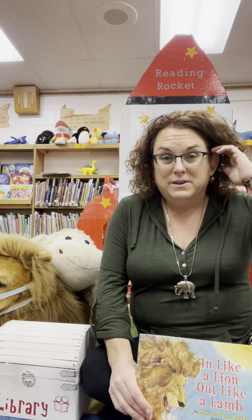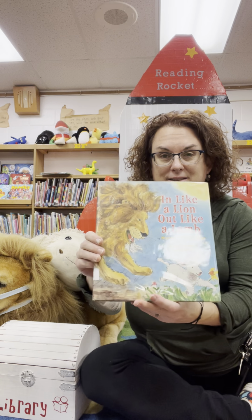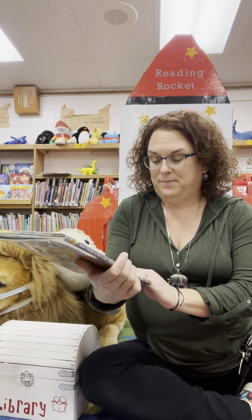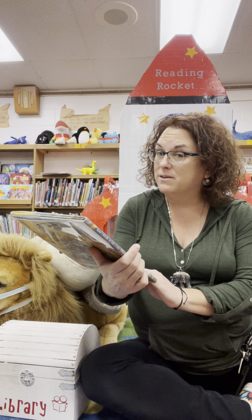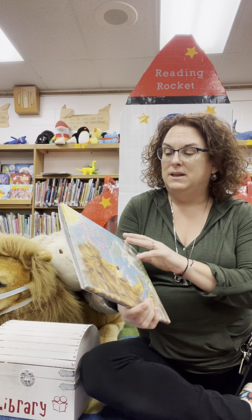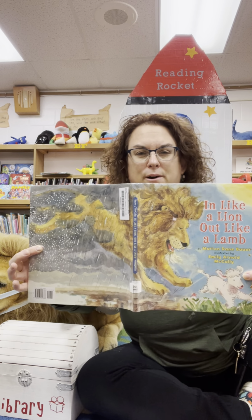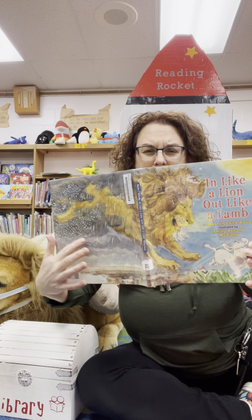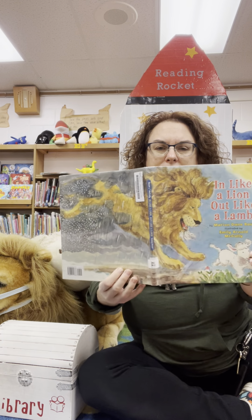This week's Read Aloud is titled In Like a Lion, Out Like a Lamb. It's by Marion Dane Bauer. The illustrator is somebody different, Emily Arnold McCulley. Let's take a look at the jacket. See how I open it and you can see the whole lion now? In like a lion, out like a lamb.